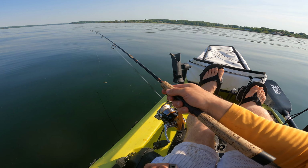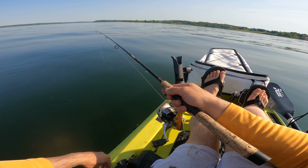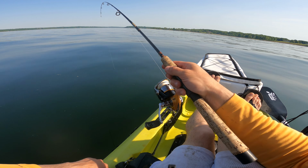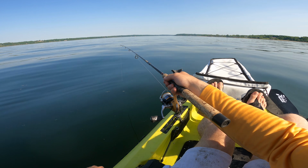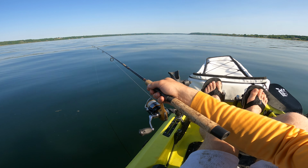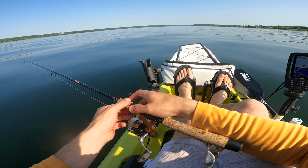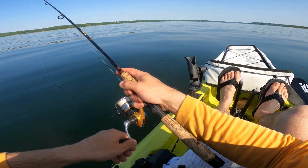So the jig head I'm using is really more for Gulp. I think it's either a quarter or a 3/8 ounce in 24 feet of water. It's kind of like blast fishing. I'm waiting out the little taps, and then waiting for that sharper tug where you feel like they have it in there and are looking to swim away with it. Oh yeah, definitely marking some stuff. Looks like, oh, they took me.